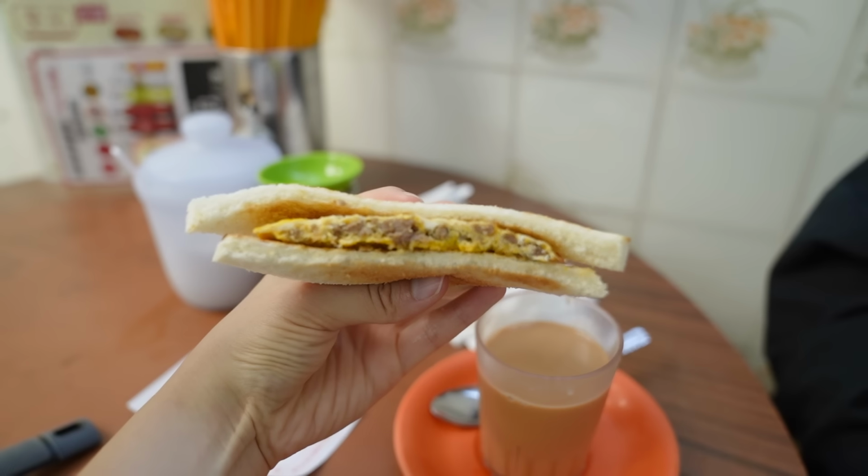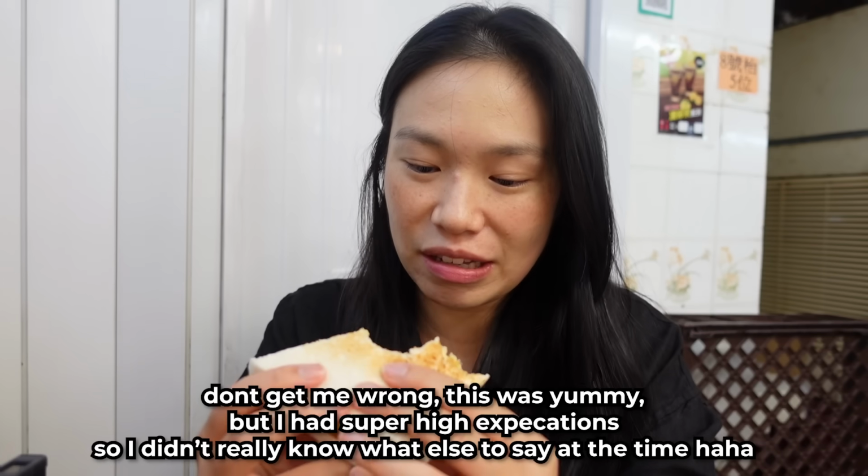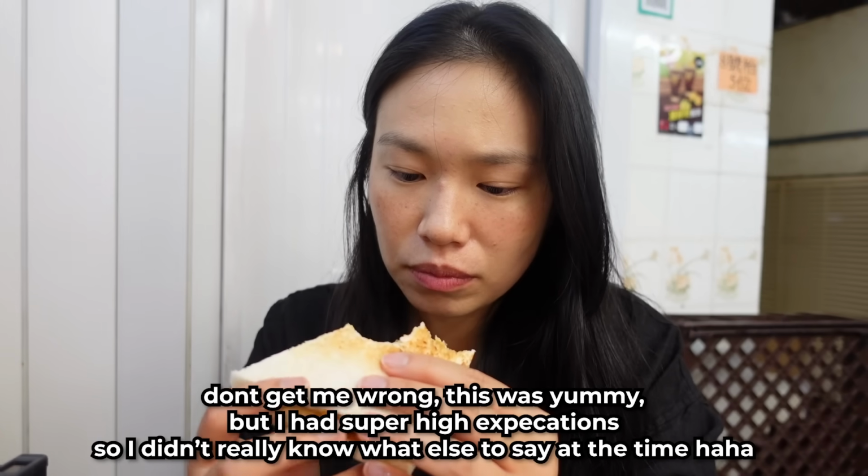So we opted to have this toasted as well. They've actually cut off the crust, which I actually don't mind crusts. So the beef mince is obviously seasoned. My mum's like, we're gonna do this at home and see how it compares. Okay, all right. Let's see how their milk tea is. That's also something that they're super well known for.